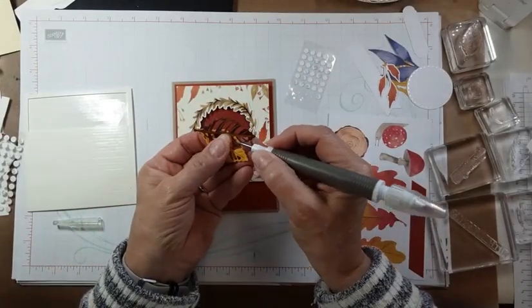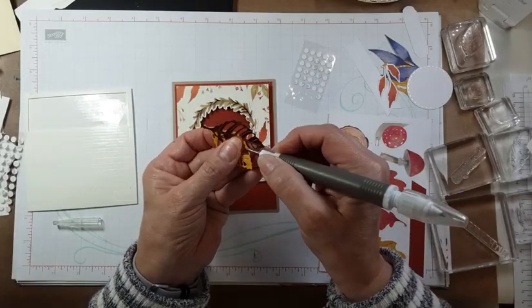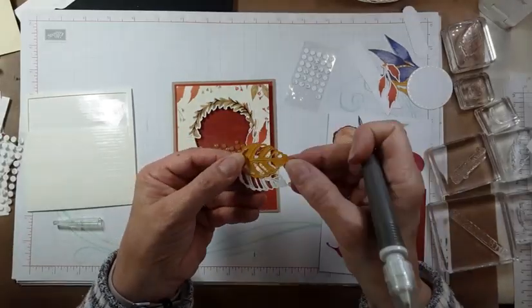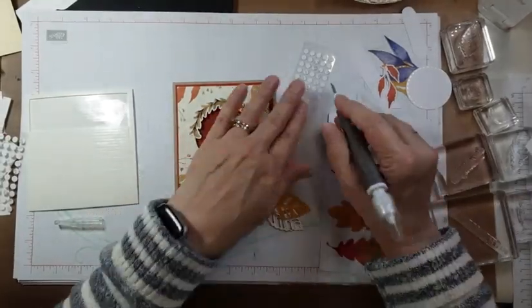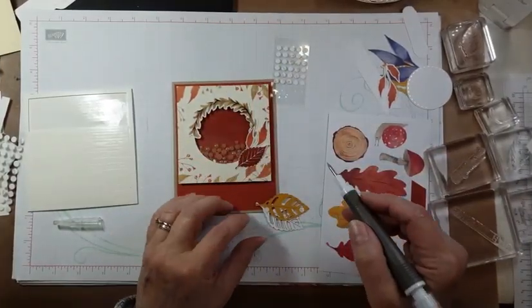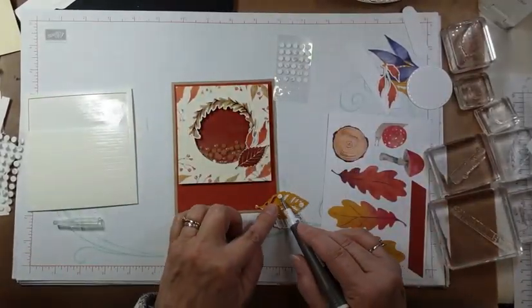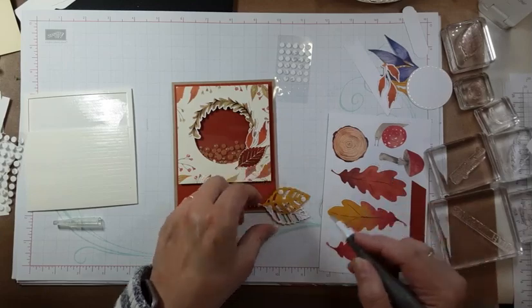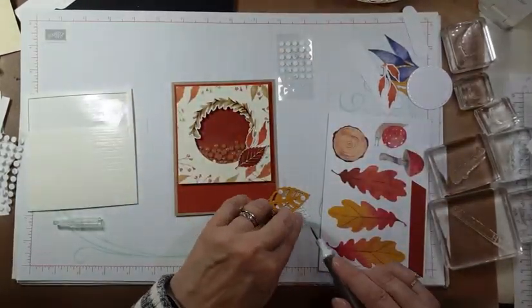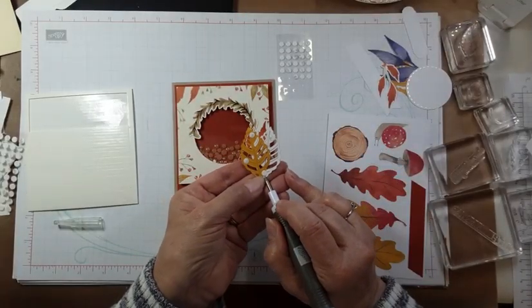I'm just going to use my Take Your Pick tool and kind of smush that glue dot in underneath so that it's not sticking anywhere else. And we'll add a couple more. One up here. And one over here. Oh, I can get one right there. Okay. Let's get all those off.